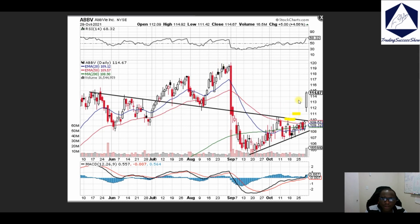ABBV. Keep an eye on this one. Like I said last week, okay? And now we'll be reaping the profit, okay? Now what we're going to be doing is just selling as we go up. This is an extension candle, right? But at the same time, we can still push into the 116, 117 area, okay? And then price can decide what to do from there. But we created a gap right here, okay? Last week I talked about it.